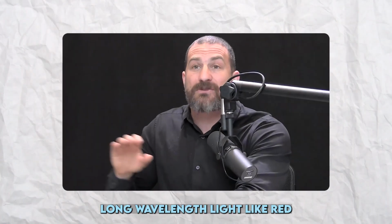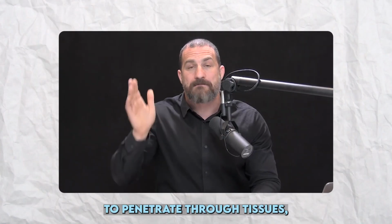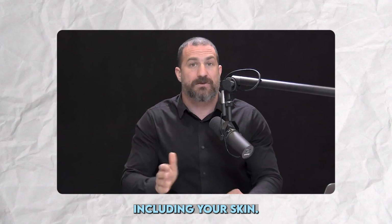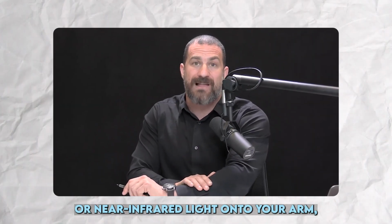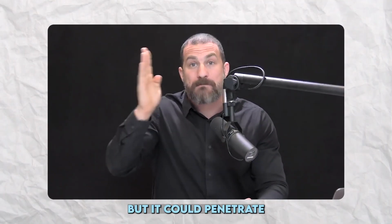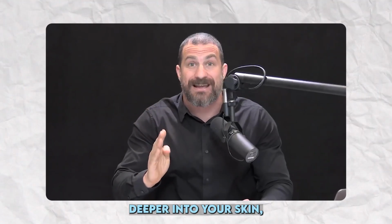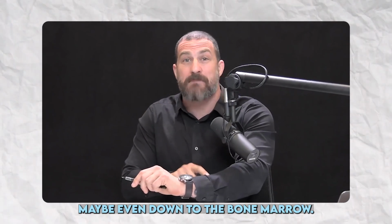Long wavelength light, like red light and near infrared light, has this amazing ability to penetrate through tissues, including your skin. And so if we were to shine red light or near infrared light onto your arm, it would pass through that top layer of skin. It might impact it a little bit, but it could penetrate deeper into your skin, not just to the skin layers, but maybe even down to the bone, maybe even down to the bone marrow.